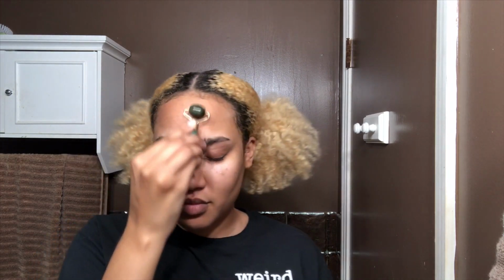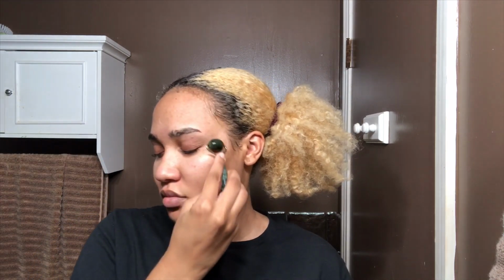$1 jade roller from Dollar Tree. I don't know if that's real jade. I don't even know what real jade would look like or feel like, but I love my dollar jade roller because it was only $1 and it does the trick. And I'm basically going to take that cold jade roller and work that into my skin. I don't know if this is actually doing what it says it's going to do, but I love it. I love the way it feels. It feels like a little extra massage right before bed.